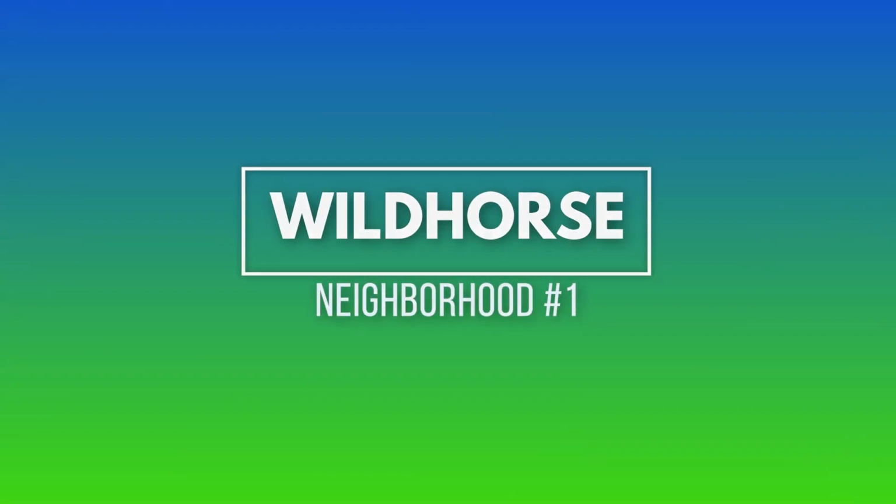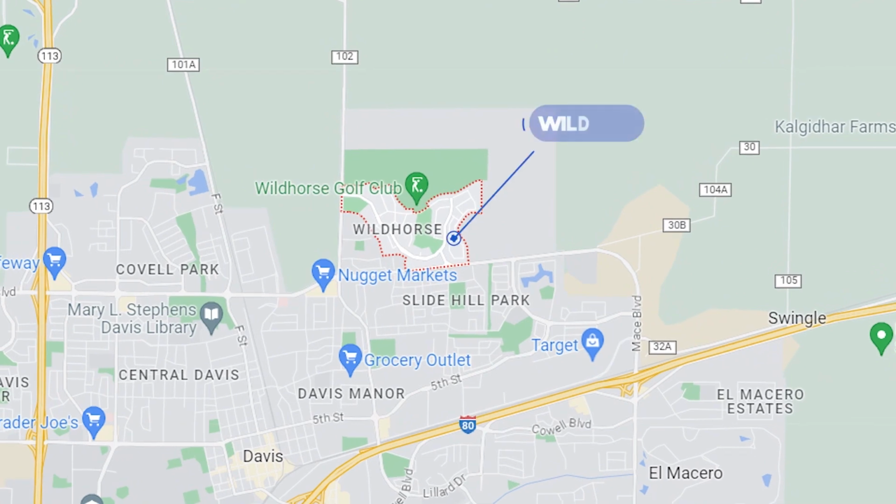Now, Wild Horse is going to be a little bit further away from the central part of Davis. It's located more towards the northeast side of Davis, just south of the Wild Horse Golf Club. Even though this neighborhood is a little bit further out from the central part of Davis, or even from the college, a lot of the reason why homeowners live in this part of town is, you guessed it, they love golf.